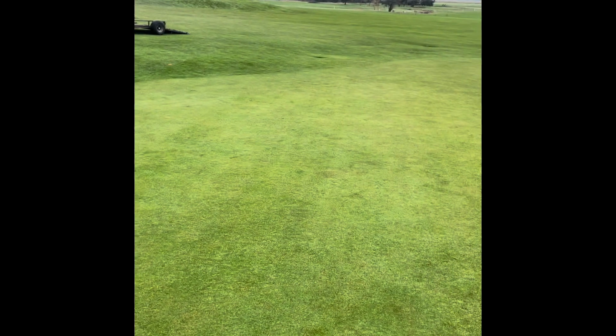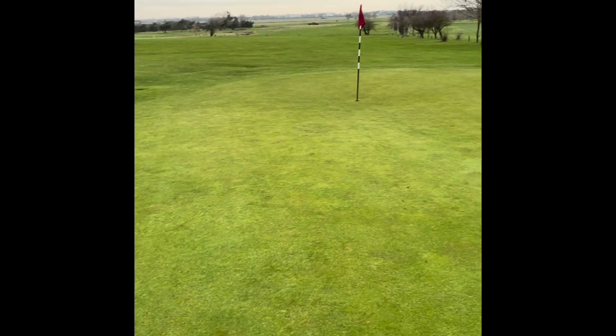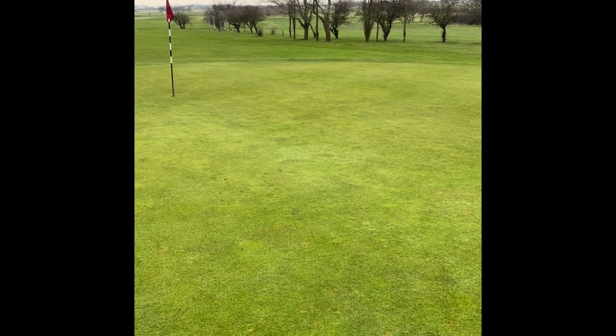Some greens worse than others. Putting green 11 are the worst too. This one's not too bad. But on the whole, the greens for mid-January are looking good and playing good.